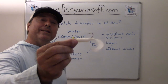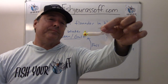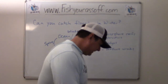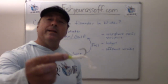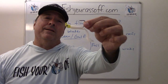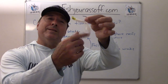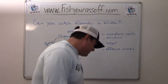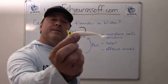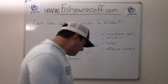So here's the curly tail one right there. That's a 3/8 ounce jig head. And here's that creepy crawly thing. I'm telling you, that will catch flounder, guaranteed. Bouncing that thing off the bottom, letting it flutter back down with these weird things, that'll catch them. And then DOA, 3 inch paddle tail, chartreuse head.